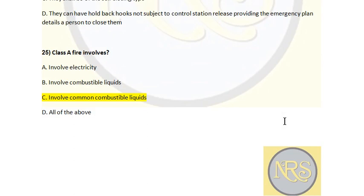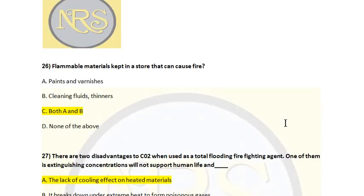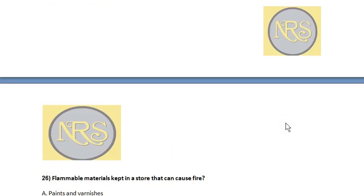Question number 25. Class A fire involves: Option A, electricity. Option B, combustible liquid. Option C, common combustible material. Option D, all of the above. The correct answer is option C, common combustible material. Class A fire deals with common material, such as wood, paper, and so on. Not only liquid, but also solids. So here, the option given is liquid, so we rule it out. C is the correct answer.